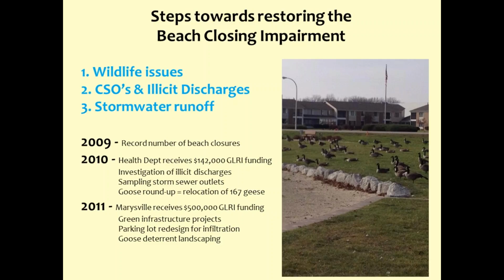And the city of Marysville, where the beach is located, was also a really important partner, really great to work with. So these combined efforts resulted in us identifying three illicit discharges, or three illicit connections to the municipal storm drain system. We were able to reduce the Canada geese population at Chrysler Beach, and then Marysville was also able to receive some GLRI funding to do some work at the beach.